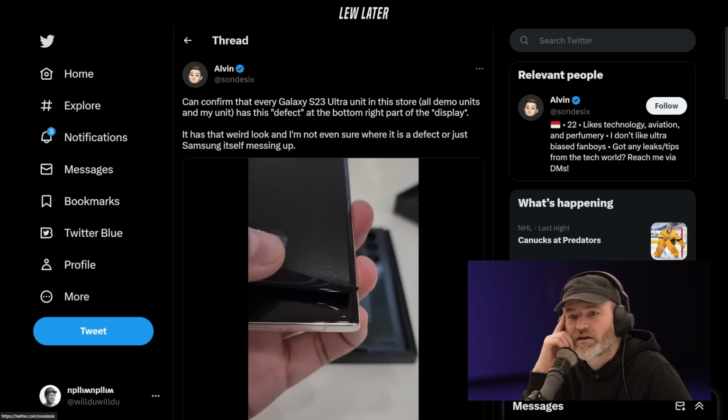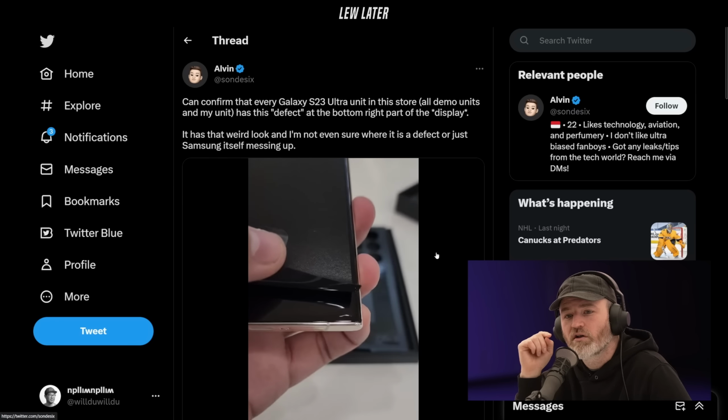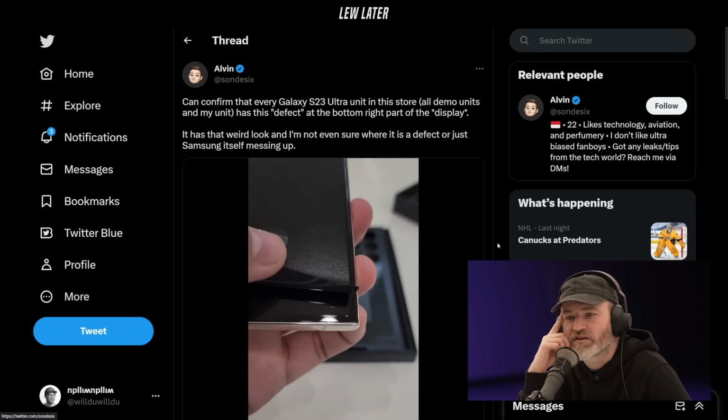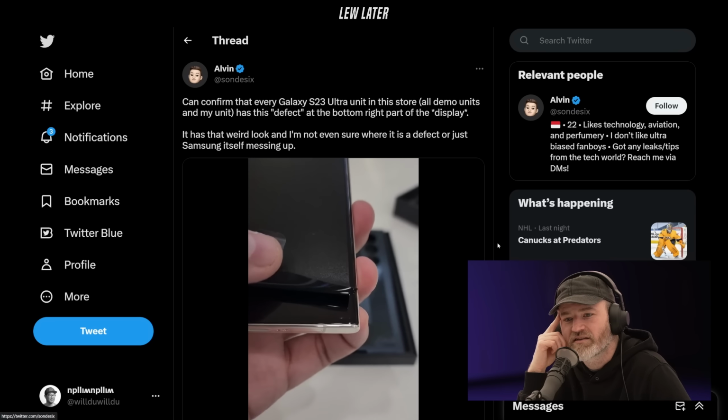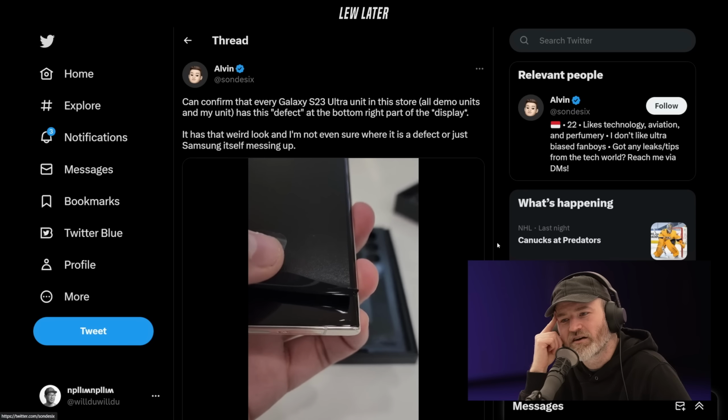Absolutely mint. Can confirm that every Galaxy S23 unit in this store, all demo units and my unit, has this defect at the bottom right part of the display. It has that weird look, and I'm not even sure what it is, a defect of, or just Samsung itself messing up. Like, is it to be expected?